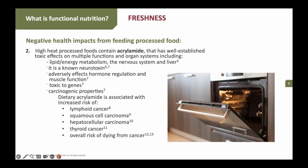The next thing about processed foods is most of them are high heat processed. So that is kibble and cans, right? So high heat processed foods contain acrylamides. So the problem with those is they can negatively affect and have toxic effects on multiple organ systems as well as metabolism. So it's the lipid and energy metabolism. They're toxic to the neurologic system. They change hormone regulation and muscle function. They're toxic to genes and they have carcinogenic properties.